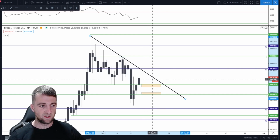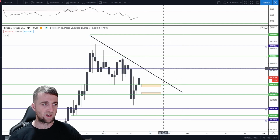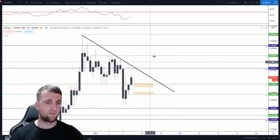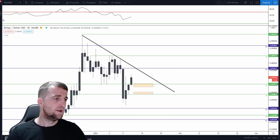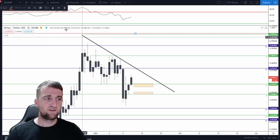So I might just leave that line on there for now. Let's do it wick to wick so it looks a bit more accurate. If we do start to push through that, I think it's going to be game on, and we can again start to target those yearly highs. The massive level, what I'm going to mark up now, we'll put a horizontal ray. We'll just put it here at 10 cent. That is my first target.